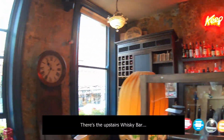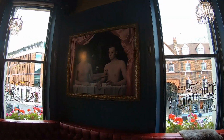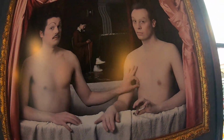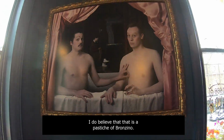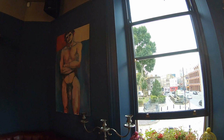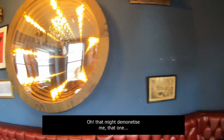There's the upstairs whiskey bar. I do believe that that is a pastiche on Bronzino. Yeah, I know my stuff. Oh, that might demonetise me, that one.